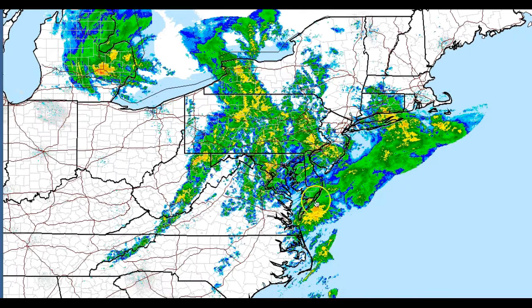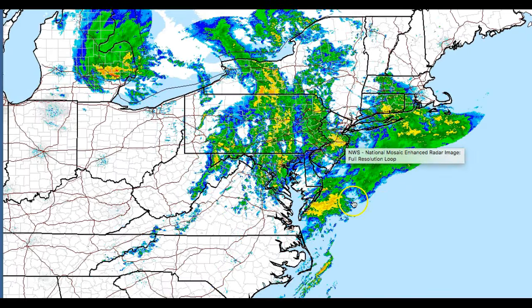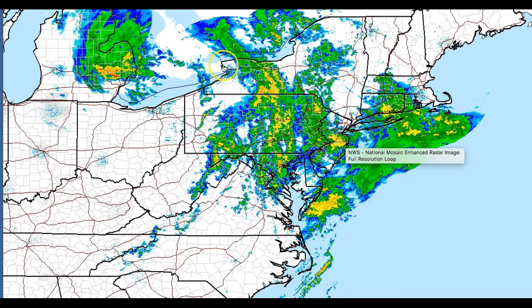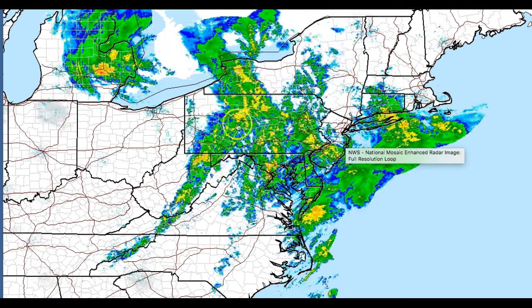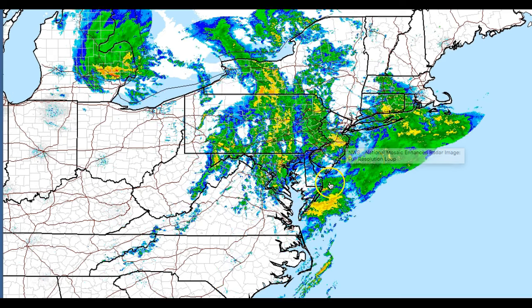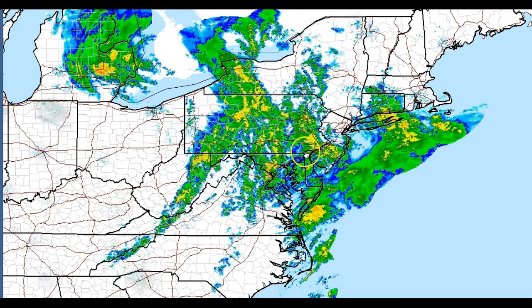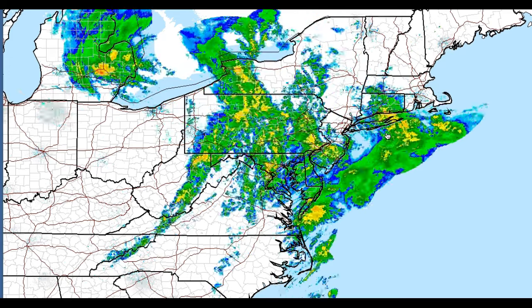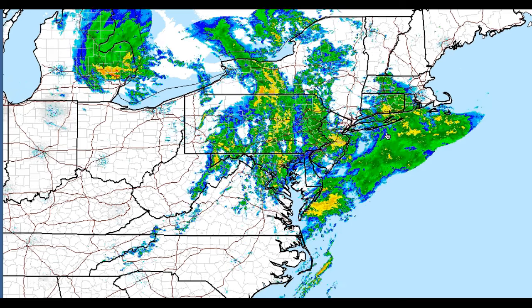On the radar, you can see periods of rain moving through the region. Now, this right here is our coastal low pressure system, and this is our primary low pressure system over the Great Lakes. This all will move through the region through this morning and exit between 1 and 4 o'clock from west to east. The rain is really not the primary story here.